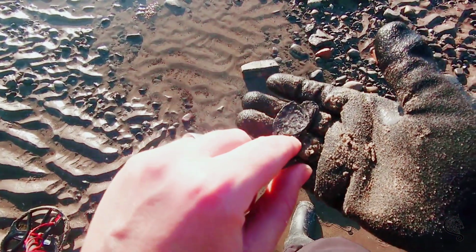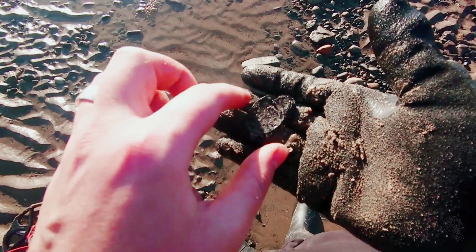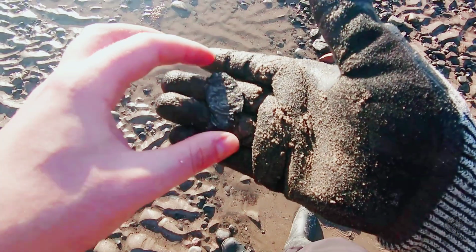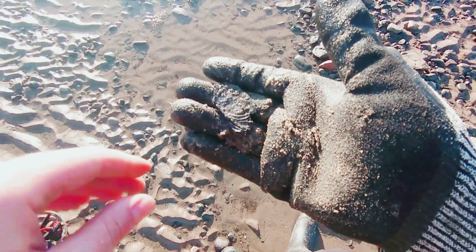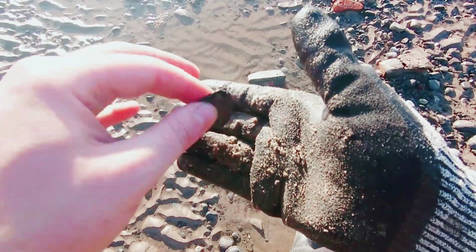Yeah. Cool. I know why it is. It is an old bottle topper. Lead. That's a nice find, that. It'll clean up nice and have the maker's mark on it and all that, and what it was. So cool, happy with that.